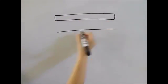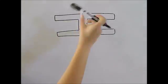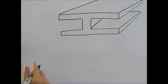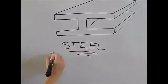Okay, so we'll start with the most obvious part, the steel. Normally you wouldn't think that choosing a material for a steel bridge would be that complicated. I mean, it's steel. Aren't we done with materials then? Well, it's a little more complex than that.